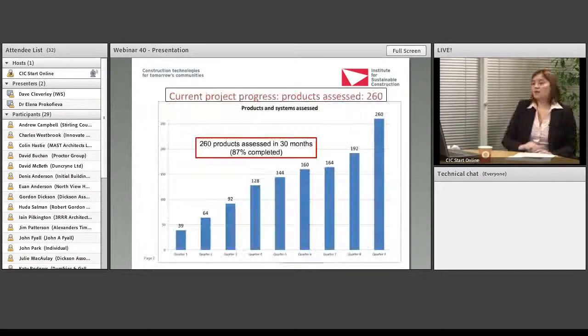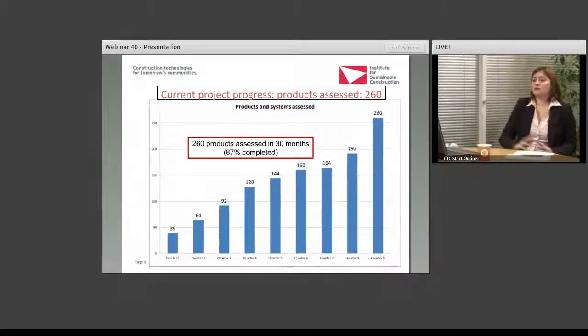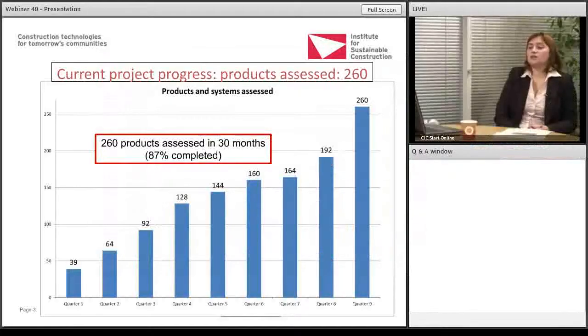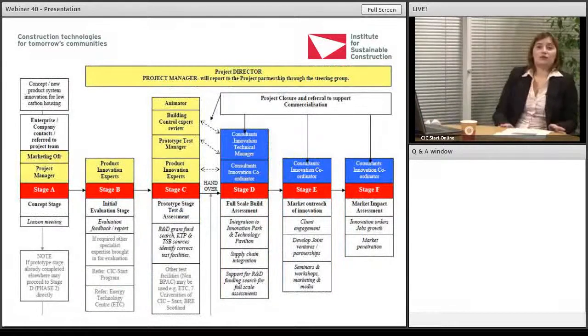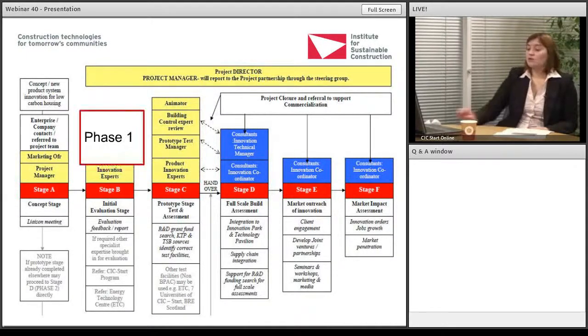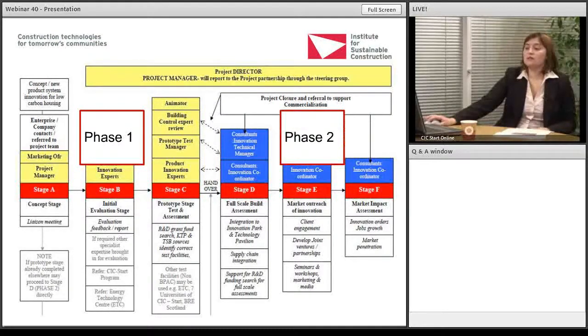Currently, at the end of 2012, we reached the target of 260 products being assessed, which is about 87% of our project considered completed. Other targets are also quite high on achievement. We're assessing the products and testing the prototypes, and also trying to help the companies get their way onto the market, which separates our project into 2 phases. Phase 1 is for testing prototypes and phase 2 for installation in real size houses.